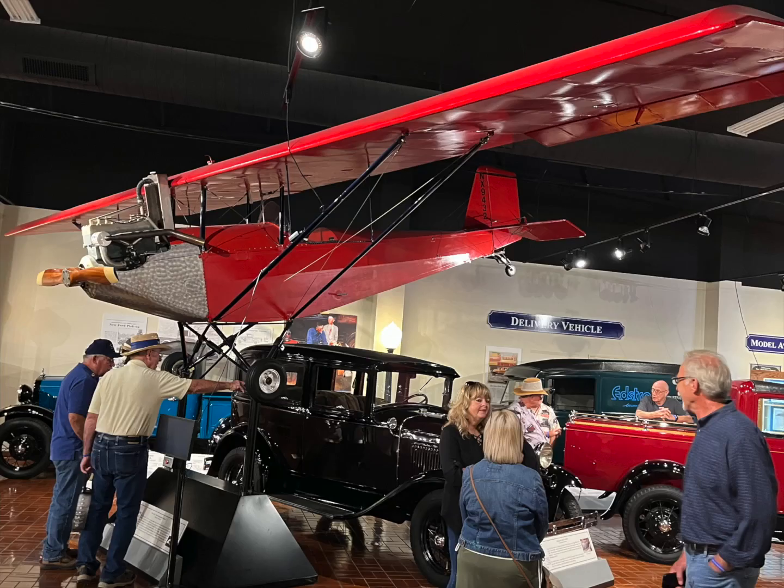This is a Pietenpol airplane. It uses a Model A engine as its motive power.